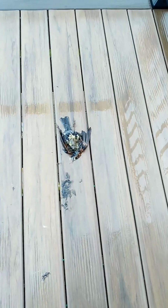Now, let's go down this way to the shed. We also got a dead bird here, which needs to be removed.